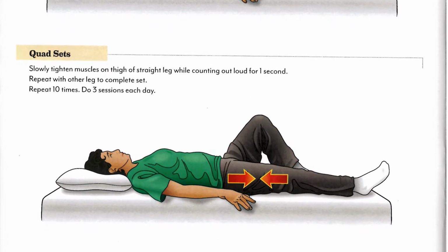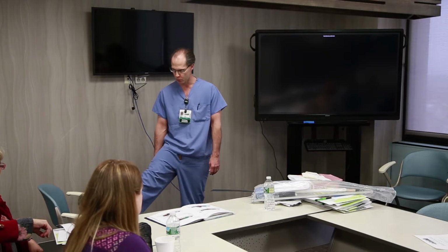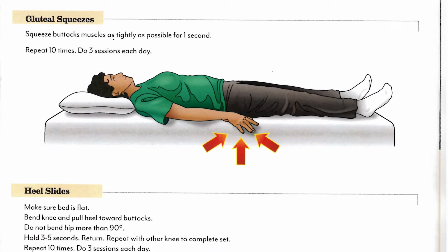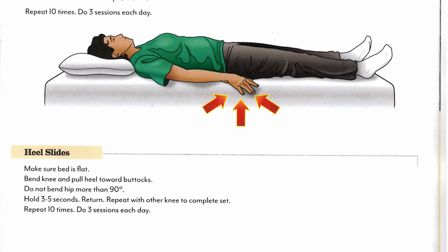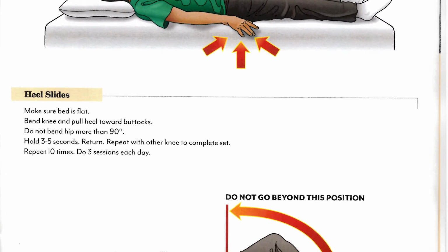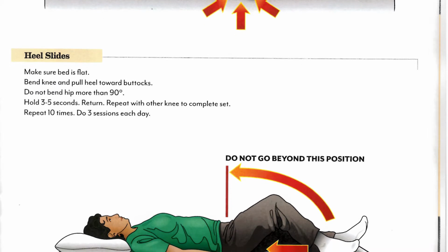So if you had like a marshmallow underneath your knee and you're trying to smush that marshmallow, that's all you're doing. You're not bending the knee, you're just pushing it down, okay? Next exercise, on the top of page 19, gluteal squeezes or butt squeezes, just squeezing your buttock muscles together, pretty basic. And exercise right below that is a heel slide, so when you're lying in your bed or reclined in a chair, it's just bending your leg up and down.